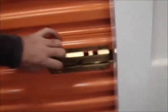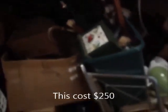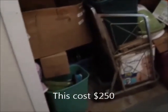Nice big unit. Full of stuff. All boxes, no furniture, which is kind of my MO. So let's pull some stuff out and see what we got. This looks a little tweaky. There's some bike rims in there. There's a chipped bowl.